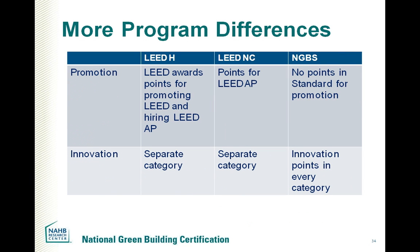The other thing that I think is useful, especially from the research center's perspective of this idea, again, of innovation in the residential construction industry, is that the standard has points for innovation in every category. I think the consensus committee really did see the value in being able to promote innovation, encourage innovation, and reward innovation for green building, as opposed to just having one category just on innovation.